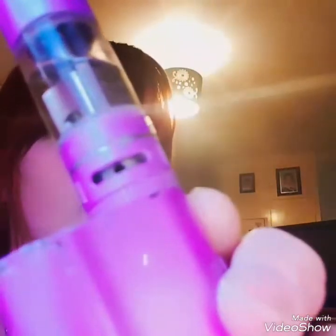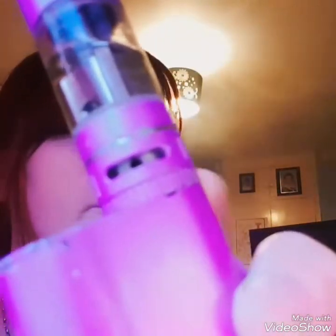And that is with the airflow tiny, so that's a very, very tight draw, even tighter than the other tank, to be fair. Yet I've got a much lower e-liquid in here, and it's still satisfying. So that's one more thing to think about.